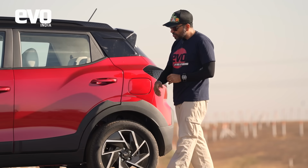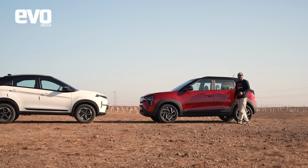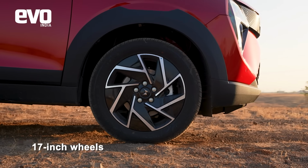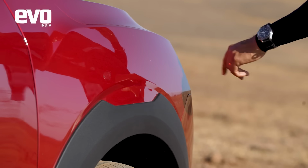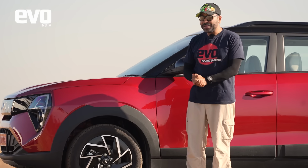Now, the 3XO gets this additional black plastic cladding, which gives it that chunky SUV feel, but it's something that Pajeros in the past used to do. 17-inch wheels, which is the biggest in this class. That's very nice. But what's this notch here in the cladding? My design sensibilities aren't that evolved to appreciate that.